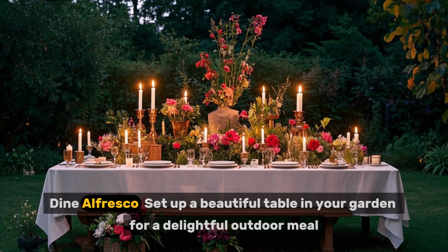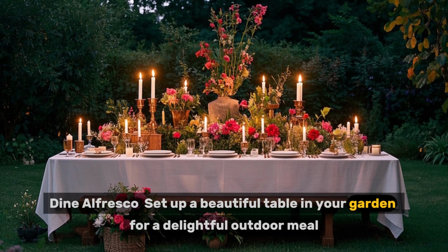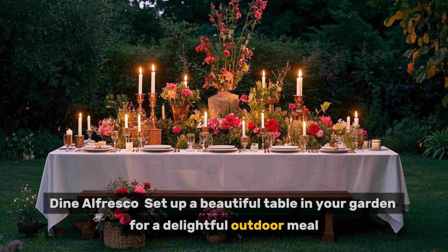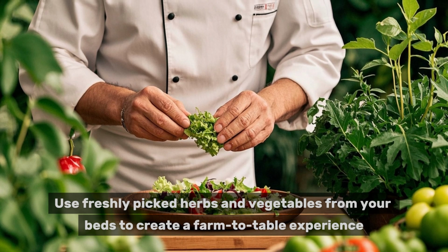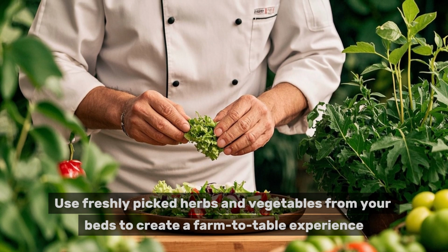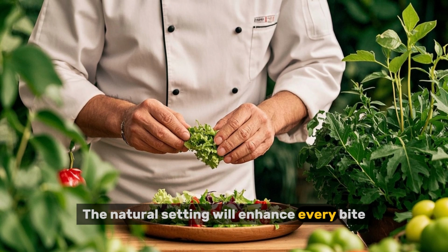Dine al fresco. Set up a beautiful table in your garden for a delightful outdoor meal. Use freshly picked herbs and vegetables from your beds to create a farm-to-table experience. The natural setting will enhance every bite.